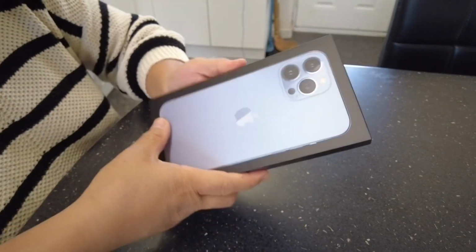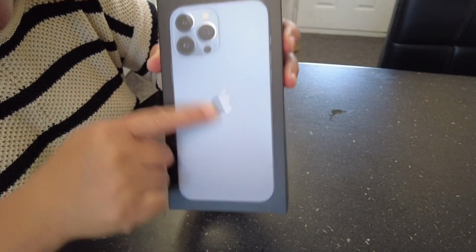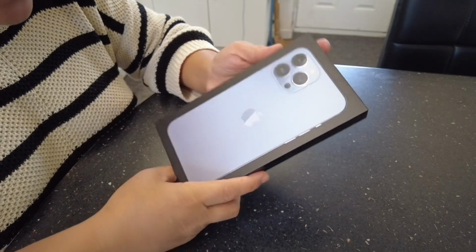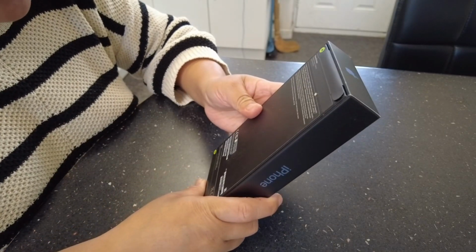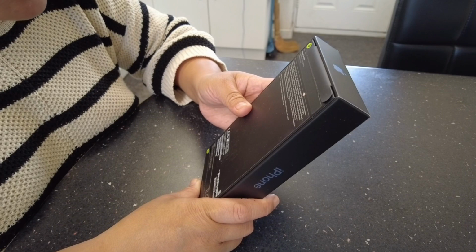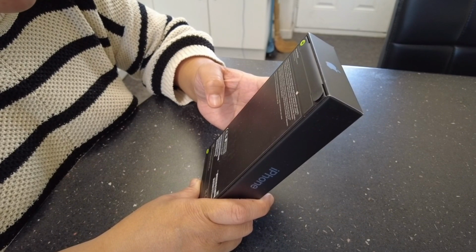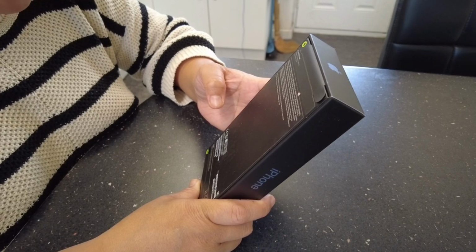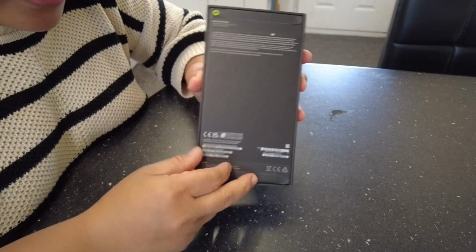It's quite heavy. And ta-da! Look at that! So this is an iPhone 13 Pro Max, originally from iPhone Store. So this is designed by Apple in California. Ayan. So let's open. Oh my gosh, I love that. Later, baby.